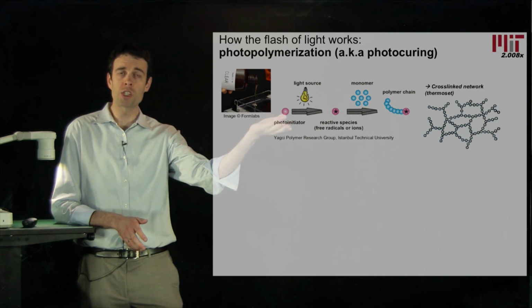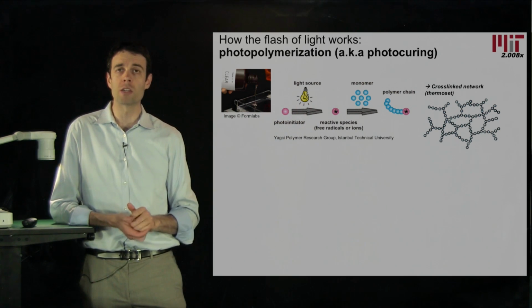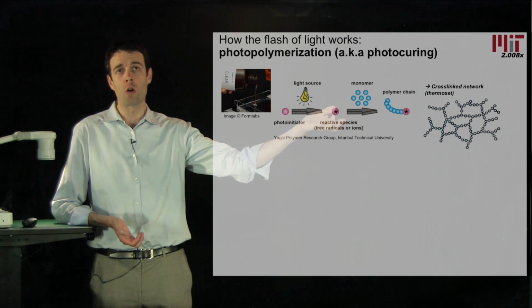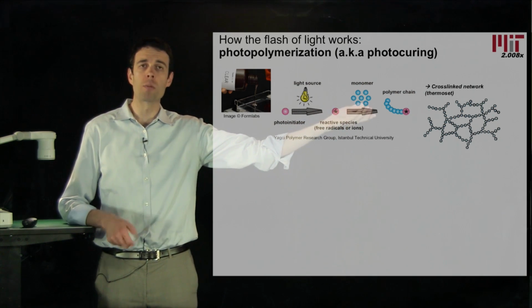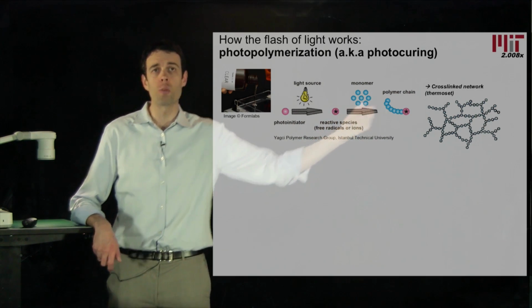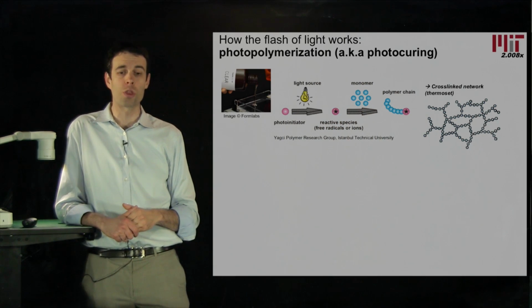So when this photoinitiator receives a photon of the appropriate light wavelength, for which the laser is chosen in the machine, the photoinitiator becomes reactive and then reacts with the polymer molecules that are in the photoresin, forms polymer chains, and those form together to form a three-dimensional polymer network, a cross-link network that's analogous to a thermoset.